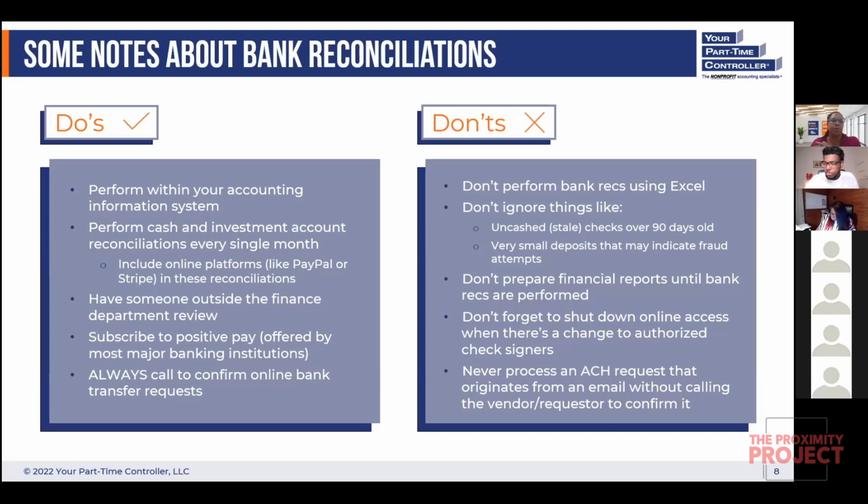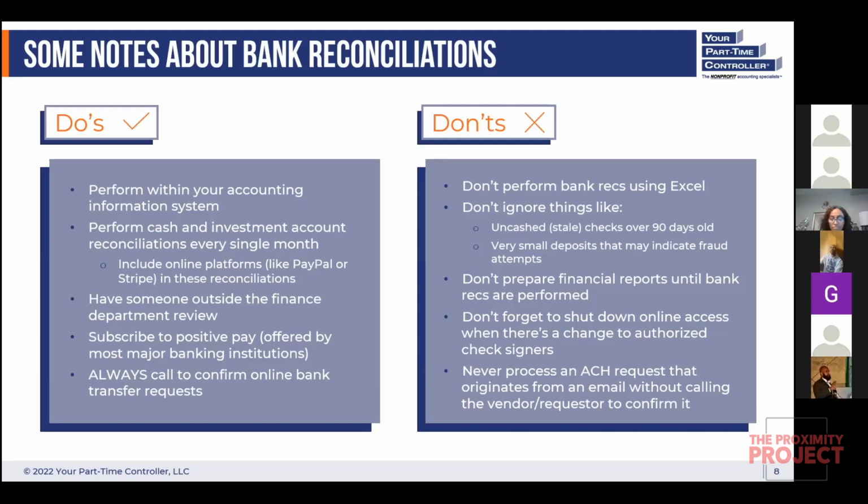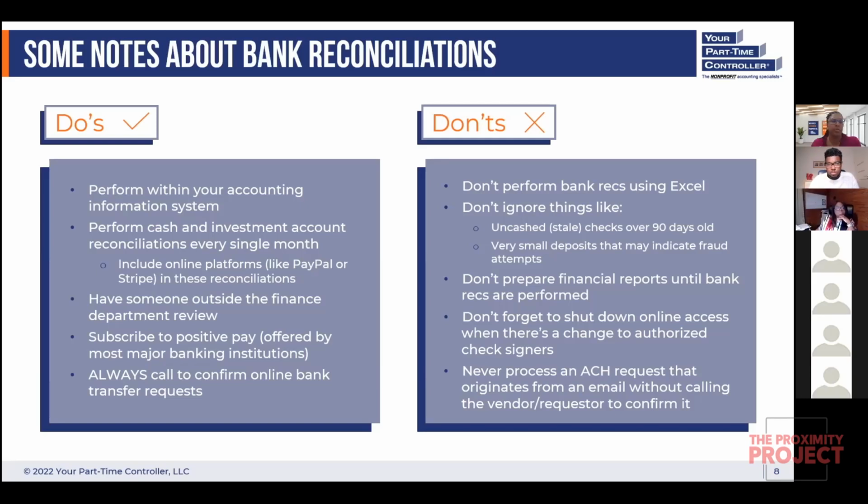You can set up things within your bank account so that it tells you when there's activity. If you don't have too much activity, it can just tell you when you have activity. It can tell you when you have activity over a certain dollar amount. But again, making sure that somebody has eyes on that is really important.